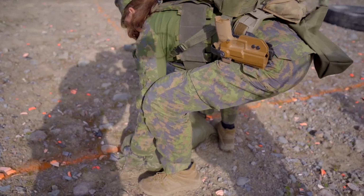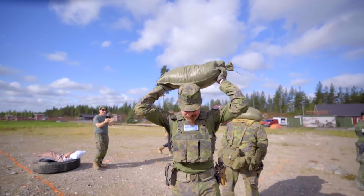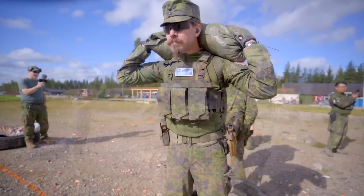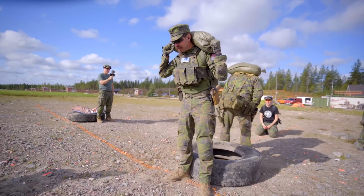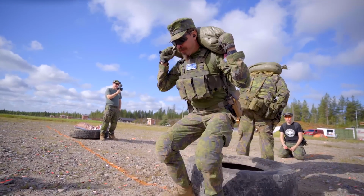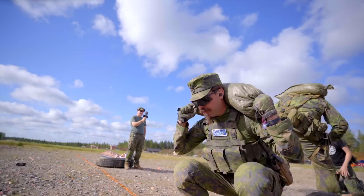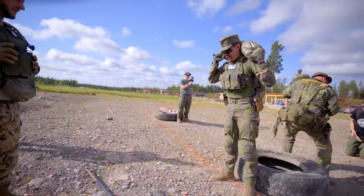Next, of course, we get right back into breacher exercises, one after every stage. These are 3 to 5 minute physical challenges just to wear you out and make everything harder. So this is all done in full kit. I'm wearing somewhere between 25 and 30 pounds of gear, from rifle plates to water to ammo, mags, etc.